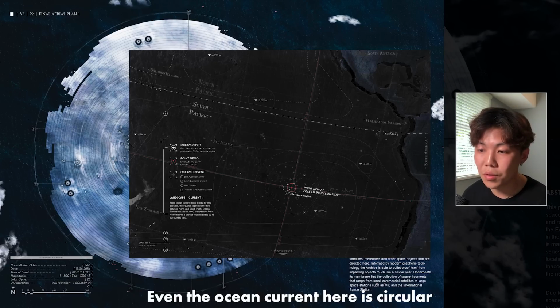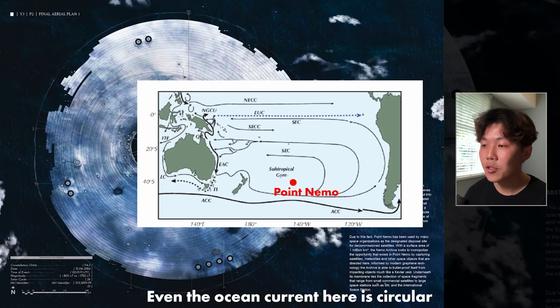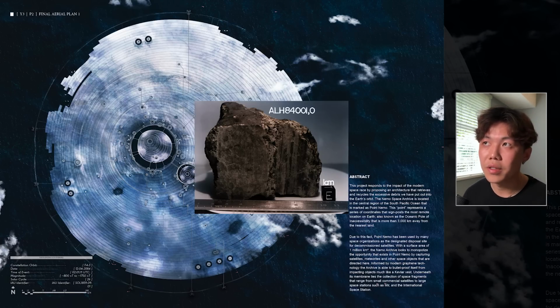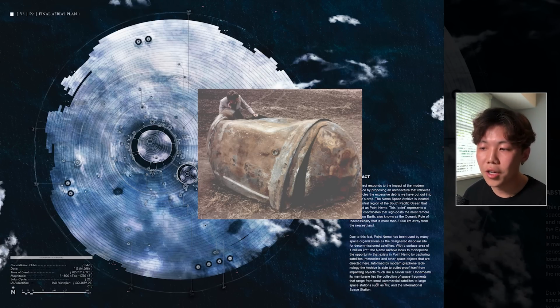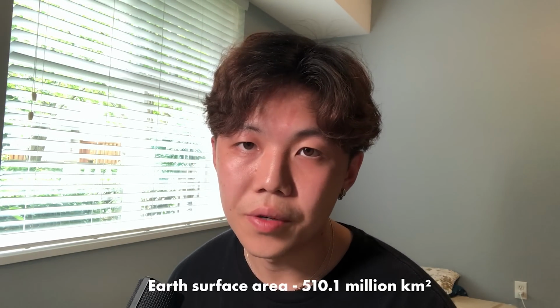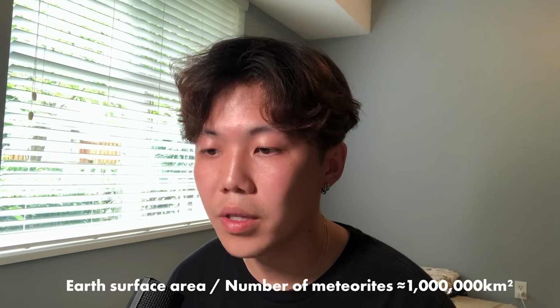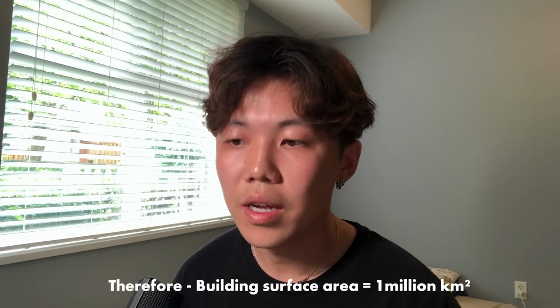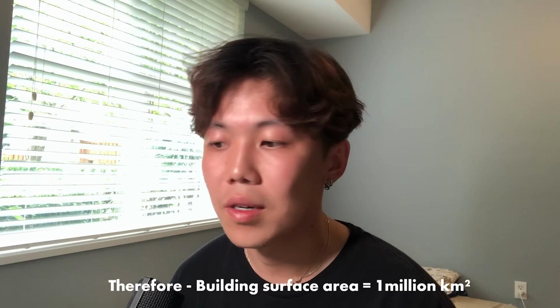The purpose of this building, which is called the Nemo Space Archive, is to store, facilitate, repurpose and resell space objects. This includes meteorites, satellites, and space trash, and the building's size is actually based on the number of meteorites that hit the Earth and the Earth's surface area. So the size of this building theoretically guarantees that at least one meteorite will hit this building every year, which I thought was an interesting thing to drive the size of the building.